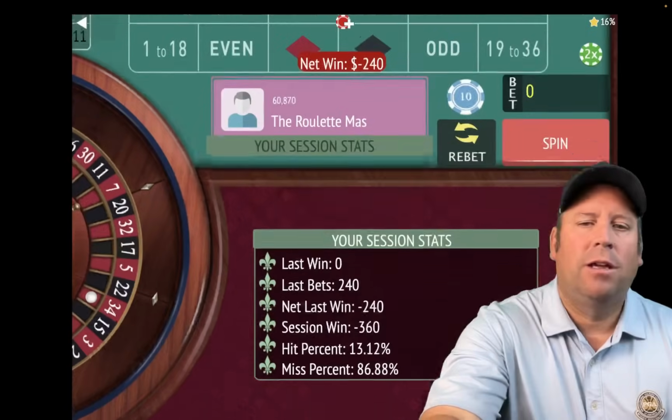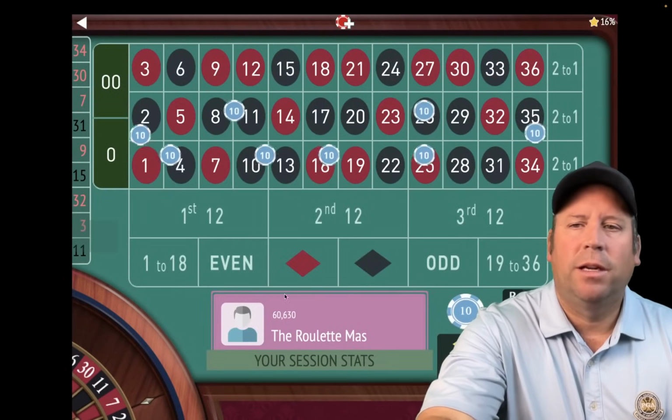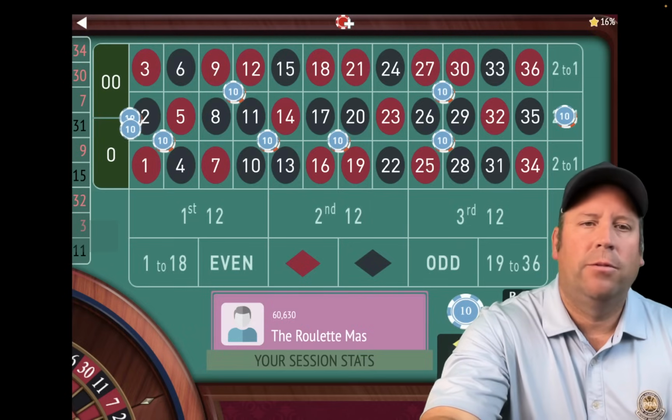And there's another loss. So we're going to need to increase now. So here we go. We need to go 10. Oh, I put that one in the wrong spot.